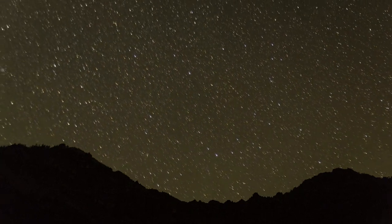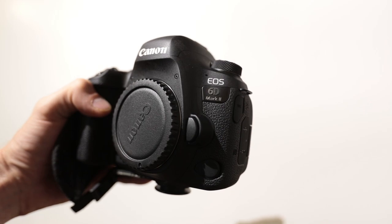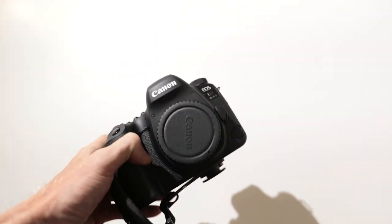Now I'm going to dive into the camera gear that I'm taking. First up, 2 Canon bodies. This is a 6D Mark II, and I'm taking this camera, 5D Mark IV. I've always been a Canon shooter.